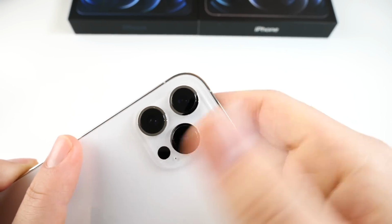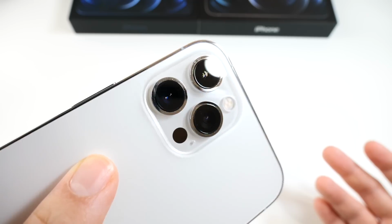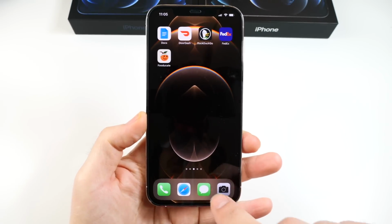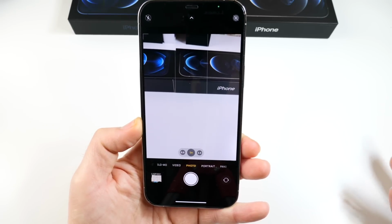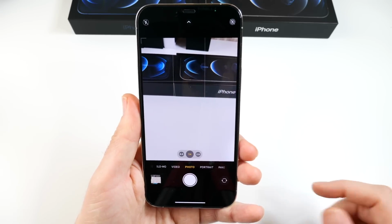Okay, so talking about the cameras, the thing you're going to notice immediately if you go in the store or whatever is that the lenses just look bigger on the 12 Pro Max. And I think that's definitely going to sell this phone a little bit more because people are going to say bigger camera, bigger sensors is better overall. And definitely I think more people are going to buy this one if they care a lot about the camera.